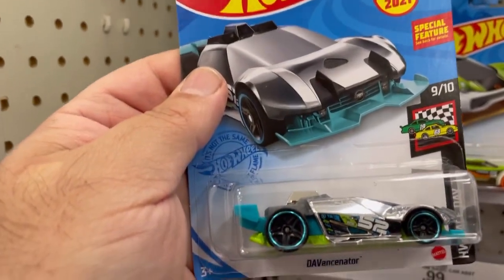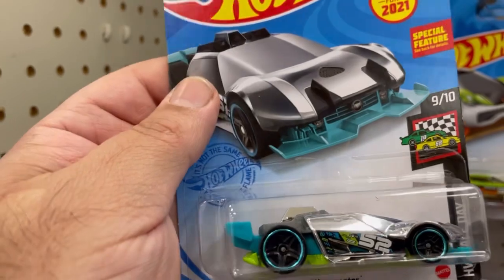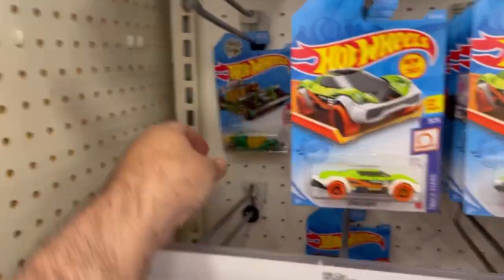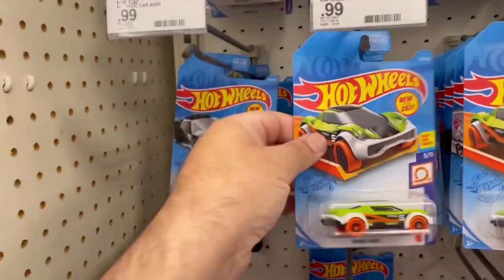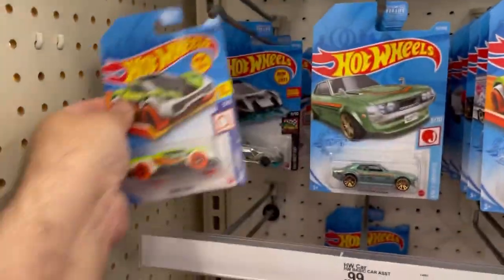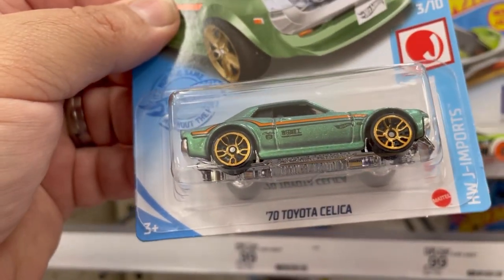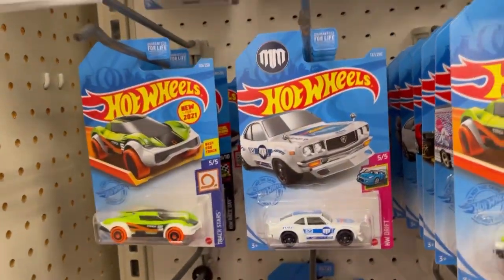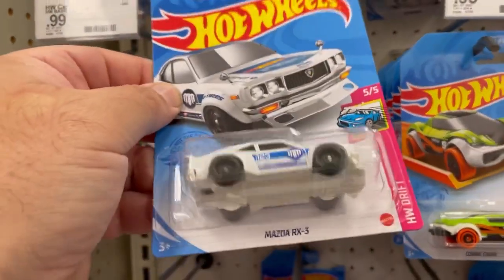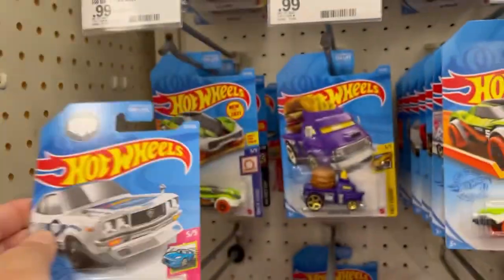This one's pretty new too. I've never seen this casting. The Venkinator. It's not my cup of tea, so I'm gonna leave it here for somebody else. See what else they have. Oh, nice. 70 Toyota Celica. Nice. All right, guys. Here's another one. Is it the Super? Nope, no Super. Oh well.